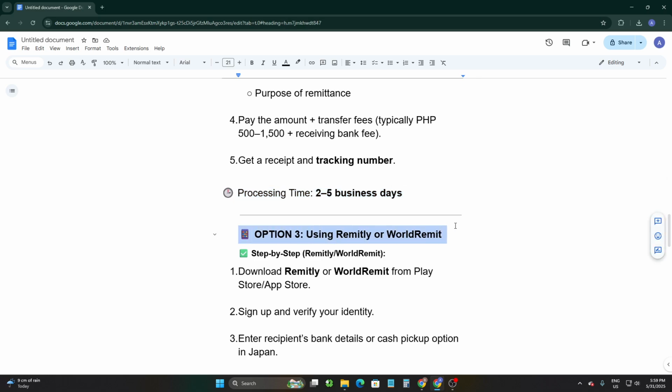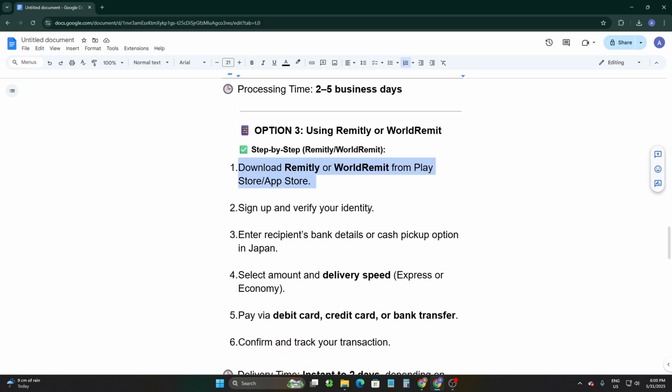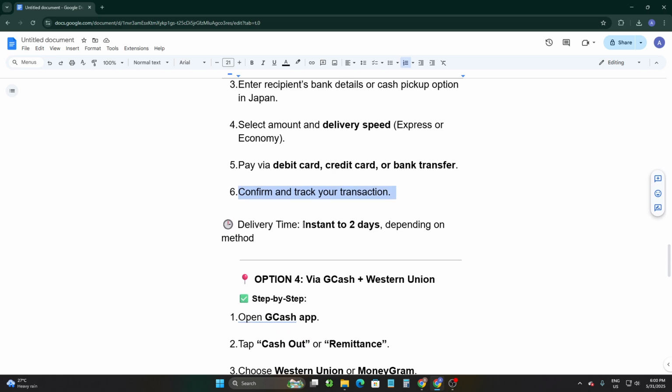Now option 3 is using Remitly or WorldRemit. Here is the step-by-step guide. Download Remitly or WorldRemit from the Play Store or the App Store. Then sign in and verify your identity. Then enter the recipient's bank details or cash pickup option in Japan. Select amount and delivery speed, express or economy. Pay via debit card, credit card or bank transfer. Confirm and track your transaction. Delivery time is instant to 2 days depending on the method.